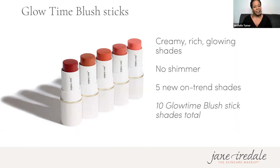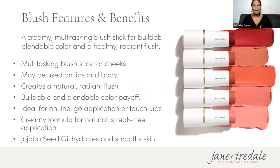So this is a little bit of my baby too. I'm so excited to be presenting these, and I hope you enjoy these shades because we worked hard on these. Blush features and benefits, just as the Ethereal Collection did for us: multitasking for cheeks, lips, body. It creates that beautiful, natural, radiant blush as opposed to the Ethereals that created that beautiful lit from within. This is going to bring the heat, I guess.